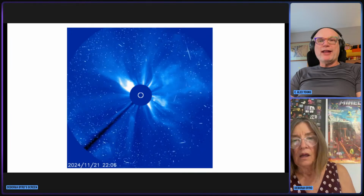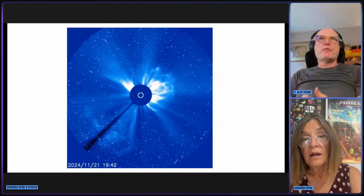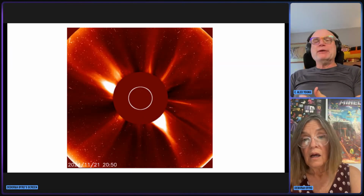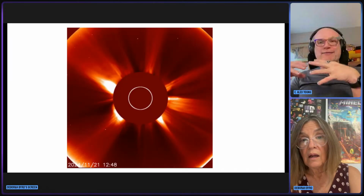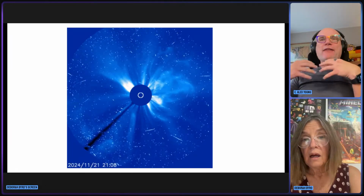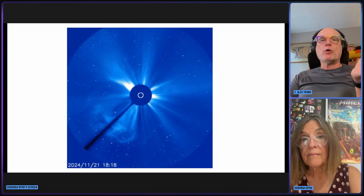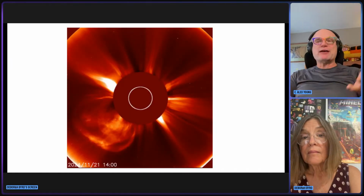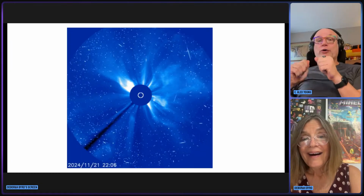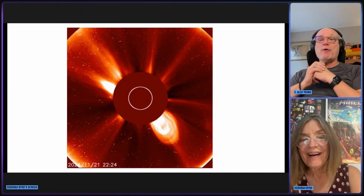It more than likely came from one of the regions that just rotated out of view. I believe it's AR 3889. And it looks like that was a filament associated with the active region, given the size and the material, and it was strong enough that it actually created a blast wave, what we call a coronal wave, that spread all the way around the sun. We could see it on the Earth facing side, but it also sent solar energetic particles our way, even from the backside.